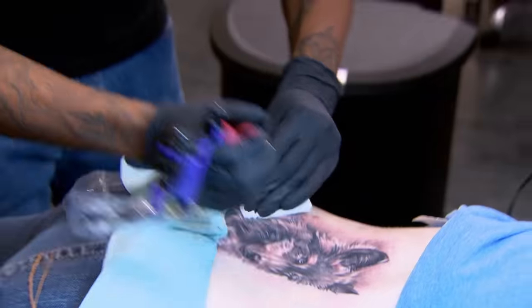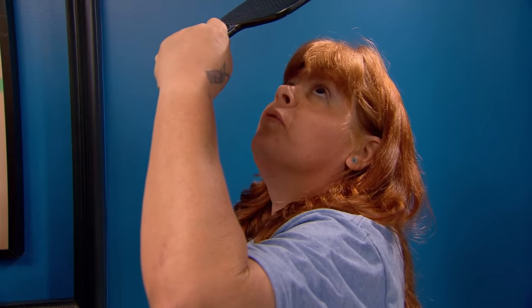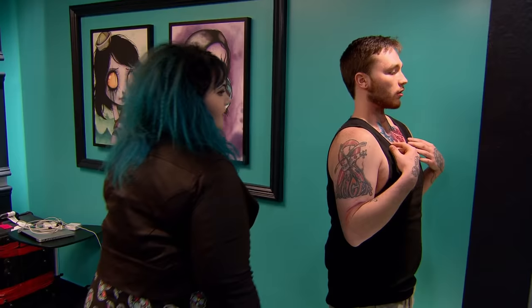5, 4, 3, 2, 1. That's it. Time's up. Machine's down. No more ink. Oh my God, that's gorgeous. That is beautiful. There you are.